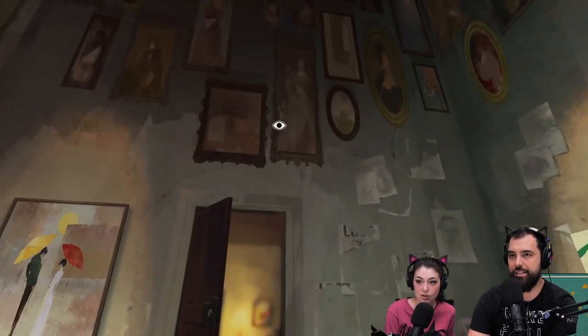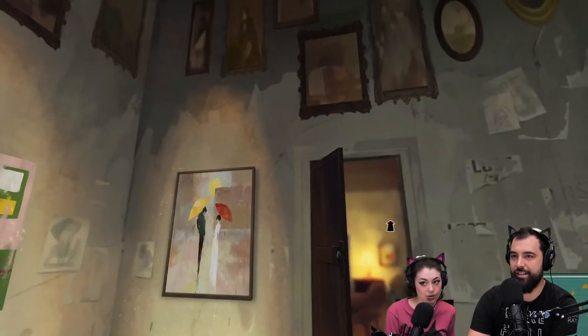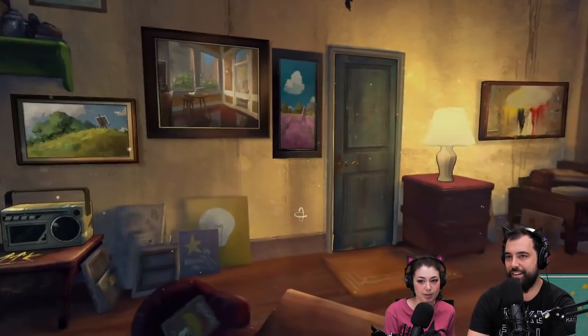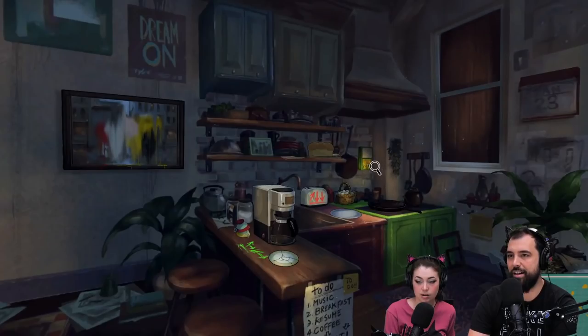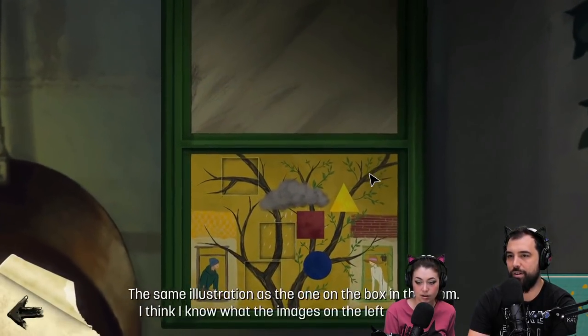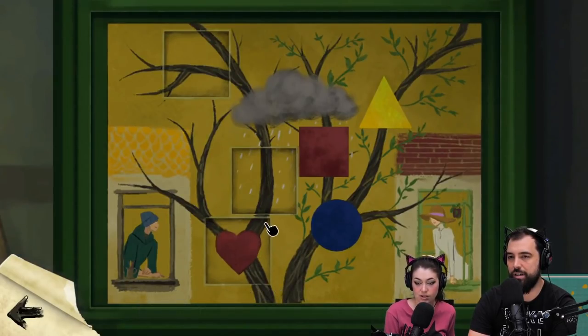Oh, man, on this glorious so spooky weird day. I know. Oh my gosh. That's like a really tall room for an apartment building too. Yeah, because that's like eating into the above apartment. What? That wasn't there before. Oh, it's the illustration. The same illustration as one in the box. I think I know what the images on the left should be.